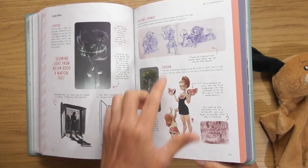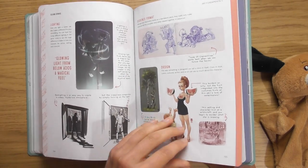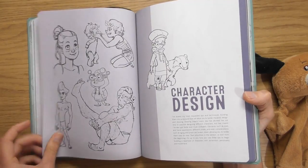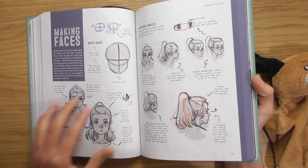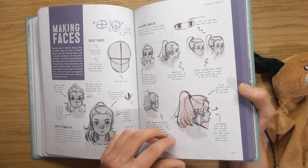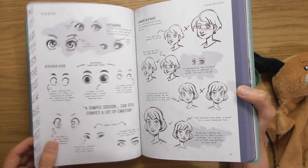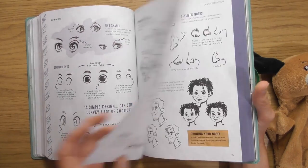God, I'd love to see her actual sketchbooks. She should release a book full of her sketches. Just a book full of sketches. That'd be cool. Character designs. Making faces. Cool. Eyes. I need to read this. I'm scared of eyes. Oh, I like it. Yeah, I'm going to have to read this.